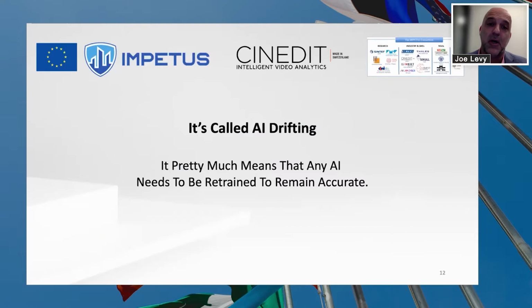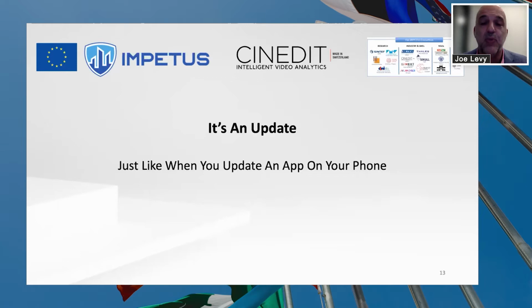So AI drifting means that in order to prevent it, the artificial intelligence needs to be retrained. It needs to receive more data in order to remain accurate. So when we update an artificial intelligence, when we receive more data to have a better weapon detector, it's the same way that when you use your phone and you do an update on one of the apps that you have. Now imagine if you'd be using the same app for the last 3 years without an update. Most probably you would not be using it because it would be simply outdated.